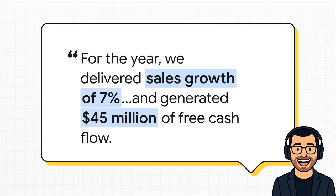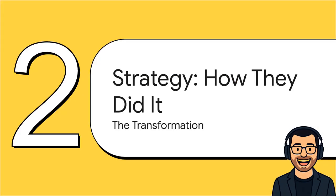They also expanded their operating margins by 270 basis points. I mean, that's a huge 2.7% jump in profitability. And this is the kicker. They generated $45 million in free cash flow. We're going to talk more about that term later, but just know, that's the real cold hard cash the company has left over after paying all its bills. The big picture here is just so powerful. They are growing sales, they're getting more profitable, and they are generating a ton of cash, all at the same time.